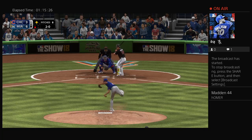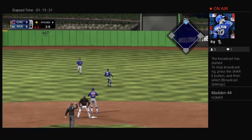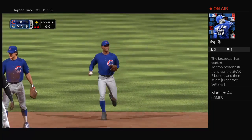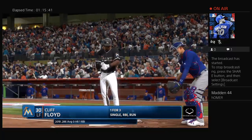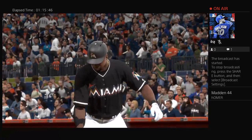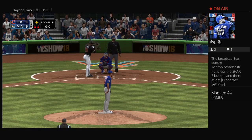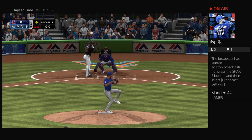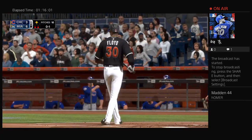Now the 2-0. This is in the air out to straightaway center. Banks onto the grass. He gets there, and that's the 2nd out. The left fielder, number 30, Cliff Floyd. Digging in once again, Cliff Floyd. Runner in scoring position with 2 gone. Ready to deliver. Here's the first pitch. Takes a look at one catching the outside corner.